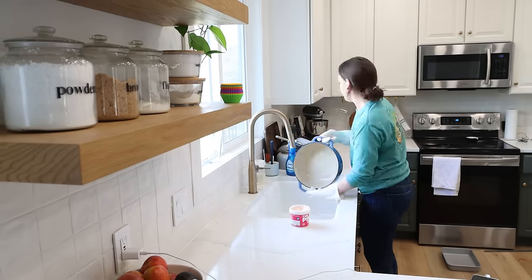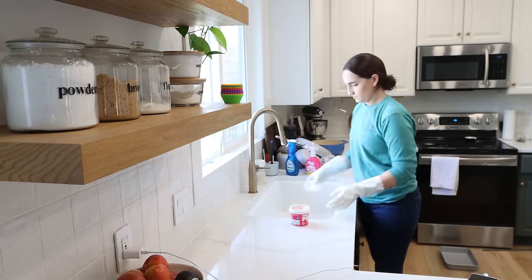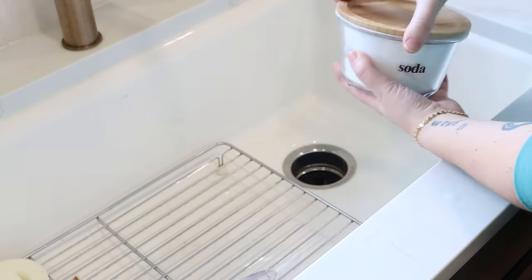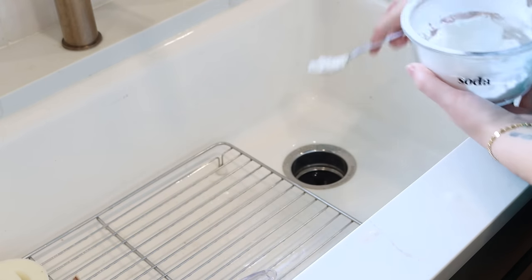But I am finishing up all the dishes, and now I'm gonna give the drain, the garbage disposal, a good cleaning. And that is by using baking soda and then pouring vinegar into it. I feel like vinegar can literally clean anything in your house. I put some basil leaves down that garbage disposal, so that took care of the smell of that.